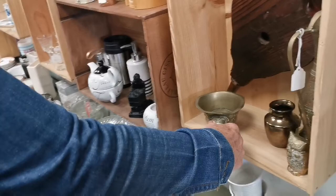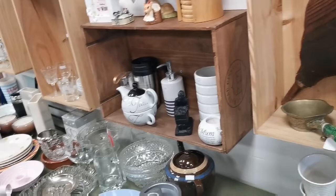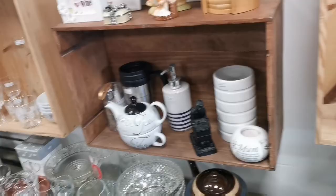I don't know, mashing things in a tiny bit. If you know what that thing is for, just pop a comment down below. I have absolutely no idea. It was pretty, but it was £3, so just left it where it was.